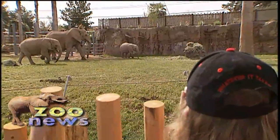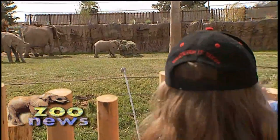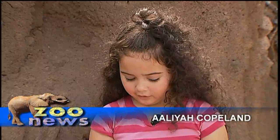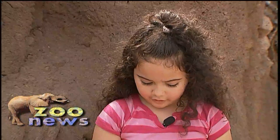Mom was right. Little Sunzu was quite the crowd favorite. He's so cute. I always wanted to see a baby elephant in person, not just on some Hollywood Broadway show. I saw that they were eating, and I saw that they were just having a little fun.